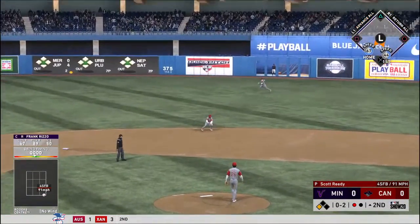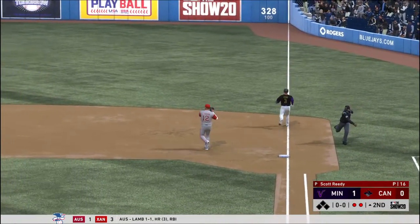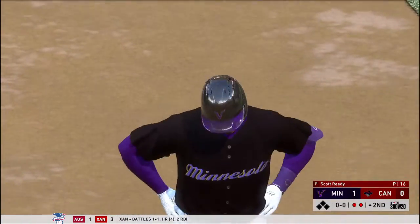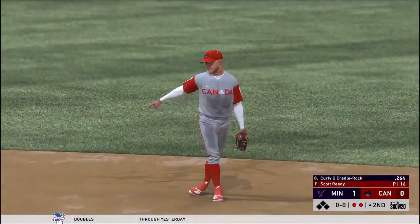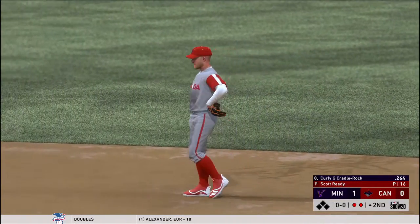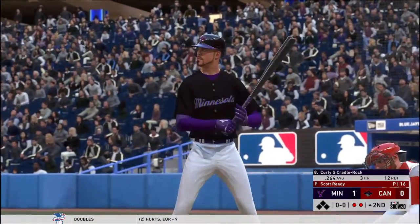Hit out towards second. Only play is going to be at first, so that'll go as an RBI that brings home the opening marker of the ballgame. That's good hitting right there. Put the ball in play and let the guy trot home from third to put your team on the board. Good baseball. Stepping into the box, Curly G.